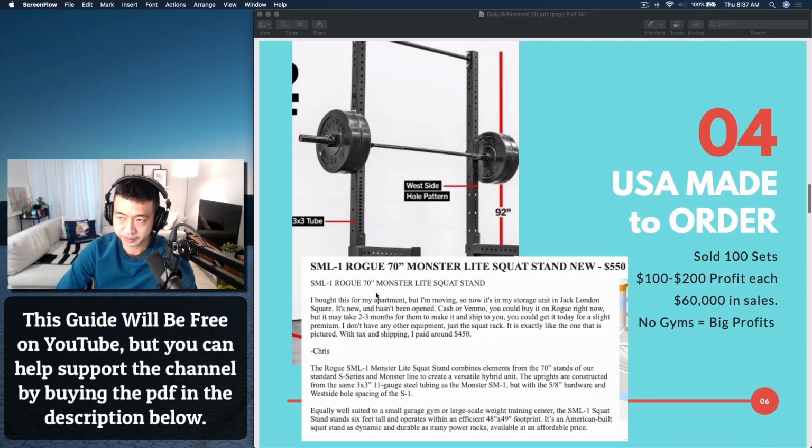Okay, number 4, USA made to order. So this is an incredible opportunity right now. I've been researching companies that make stuff in the United States. As you guys know, there's some supply issues overseas, so I'm trying to find stuff that can be made here. So these squat racks I ordered, Rogue is a US company that produces these. There's one in my storage unit that you guys see that I work out at work. These sell for between $100 and $200 profit each. I did really well on these, maybe my top flip of the year.